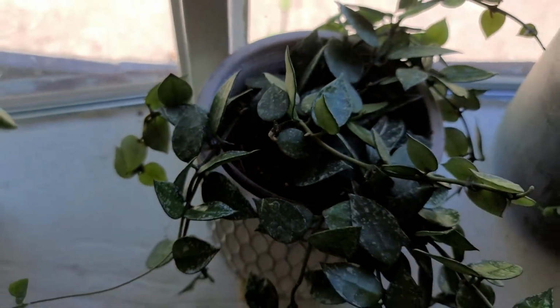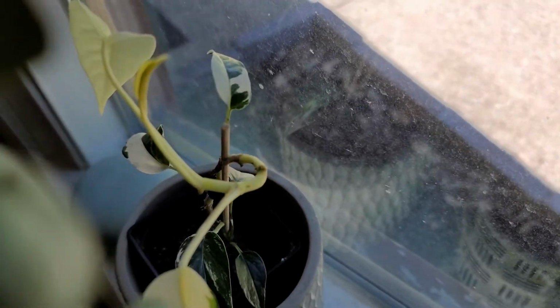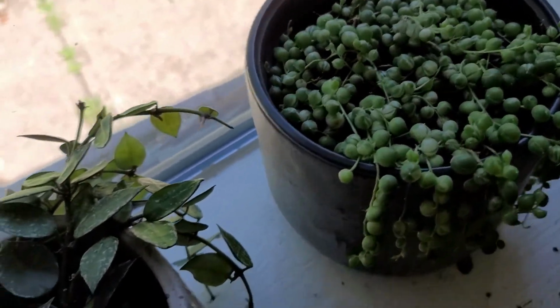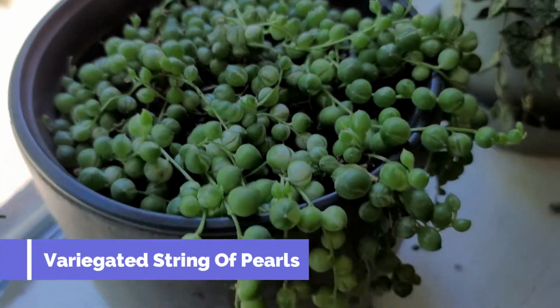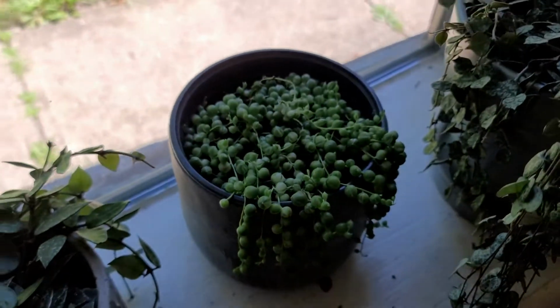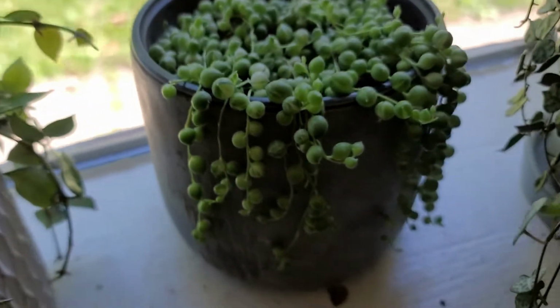I got that one at a plant swap. Bear paw succulent has been in my care for 2 years, and this one has been in my care for April, May, June, July, August, 4 or 5 months. Going on 5 months. And then right here is my variegated string of pearls. I've had this variegated string of pearls for about a year now.